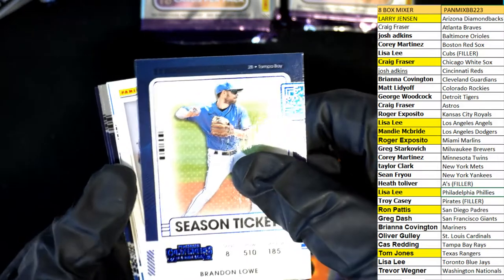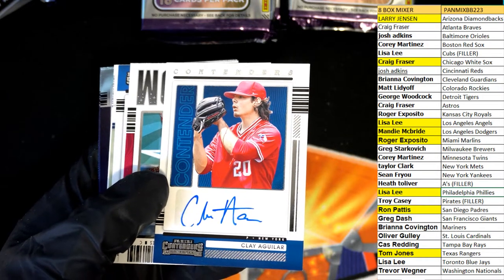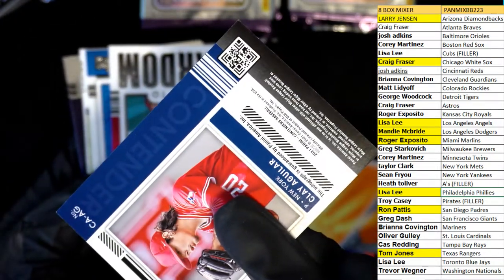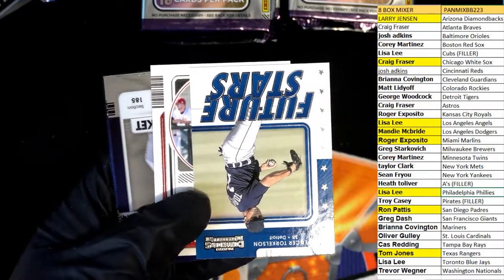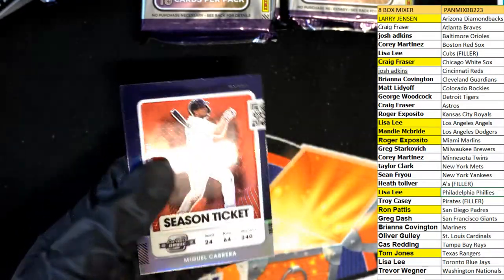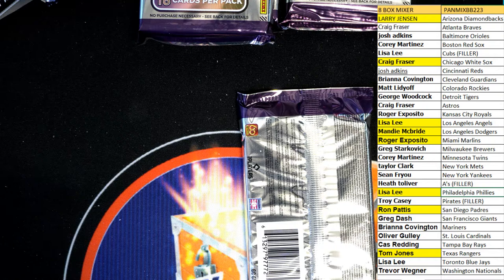We got a Brandon Lowe. Brandon Lowe blue foil. A nice autograph here. New York. So I will be looking at the checklist for this particular one. I'm not sure if it's Mets or Yankees, but we'll come back to that in a minute. Spencer Torkelson, Mayer. Let's bring up the checklist and see who this Aguilera is going to go to.